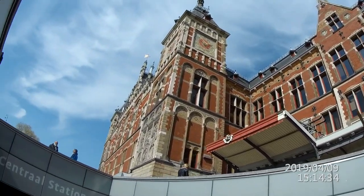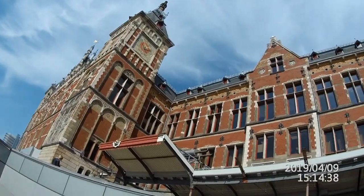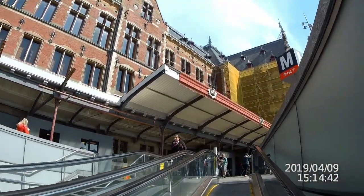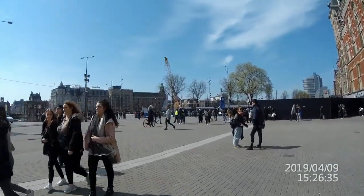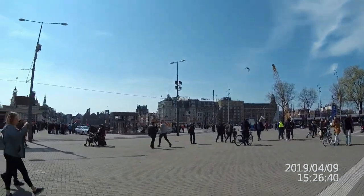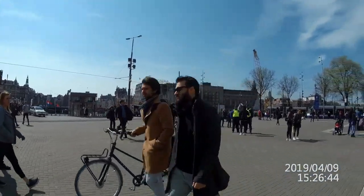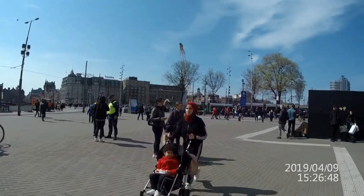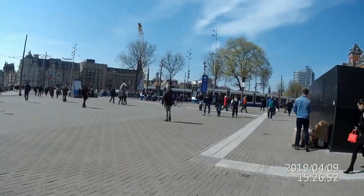Amsterdam Centraal. History. Amsterdam Centraal is a historic station, opened in 1889 and designed by Dutch architect Pierre Cuypers. It's a beautiful example of Gothic revival and Renaissance revival architecture, with a grand façade, tall towers, and ornate details. Location. The station is conveniently located in the heart of Amsterdam, right next to the IJ River. This makes it a great starting point for exploring the city, with many popular attractions within walking distance.